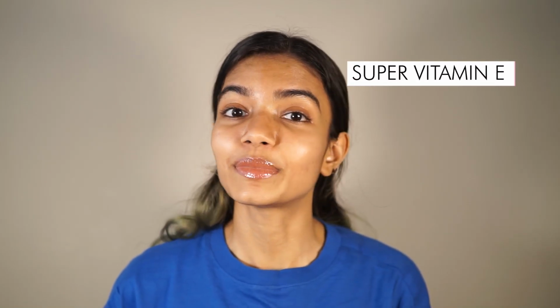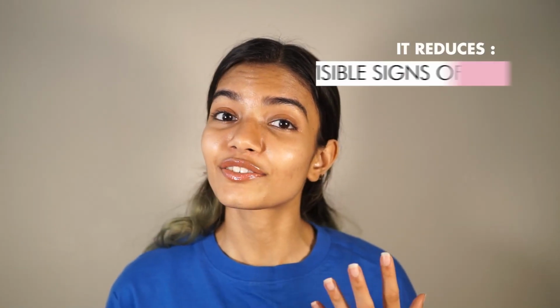The other common ingredient that both of these products have is something called super vitamin E. Now this is slightly different from other kinds of vitamin E that you might see in other products. So super vitamin E, also called tocotrienol in this formula, is very good at reducing visible signs of aging, and it also helps repair skin damage.